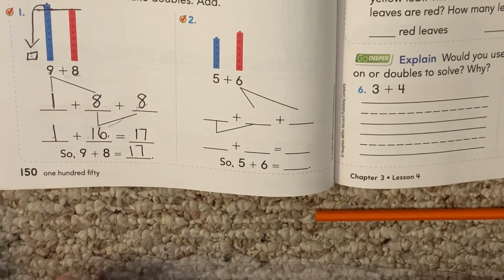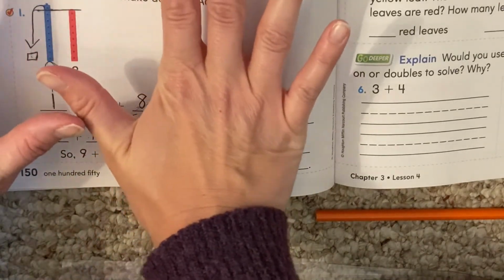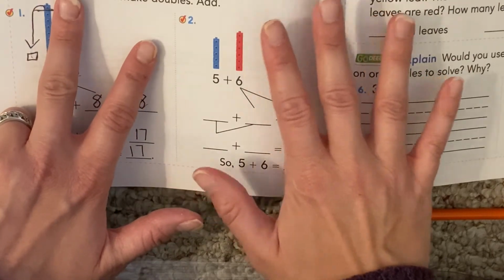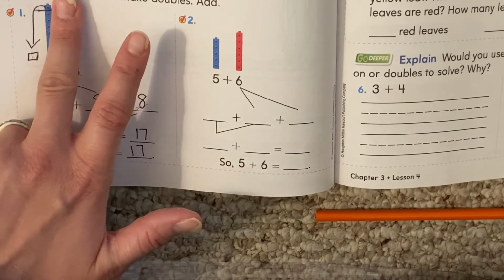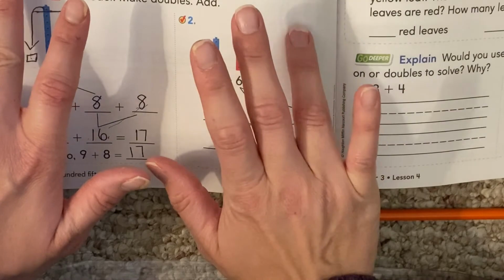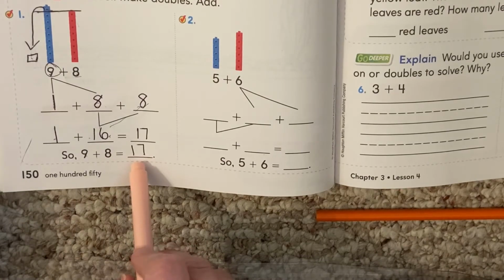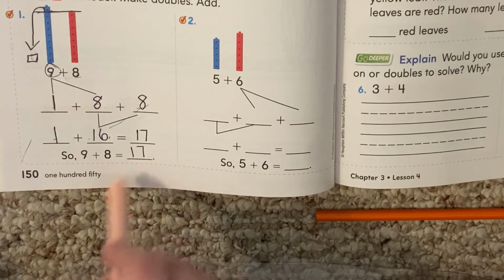Could we use the count 1 strategy? Put 9 in our head and 8 on our fingers? Yes, we can, right? So let's put 9 in our head, 8 on our fingers. You got the 8 on your fingers? 5, 6, 7, 8, right? Put 9 in our head. 9, 10, 11, 12, 13, 14, 15, 16, 17. Did you get 17? Yes. So even though they want us to do all this today, we know that 9 plus 8 equals 17.